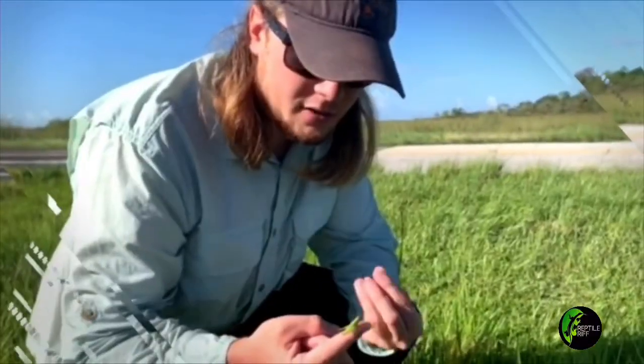Lots of beautiful little species of grasshopper. Now, all grasshoppers have something in common.